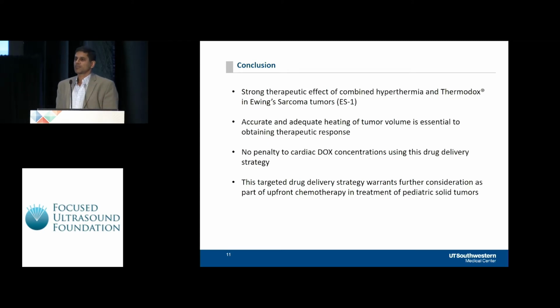Question, Vic? Hey, Rajiv, very nice talk. So I have one question. Do you guys draw blood after your treatments to look at the free doxorubicin levels in the serum? We have in our previous rabbit studies, not in these studies at all.